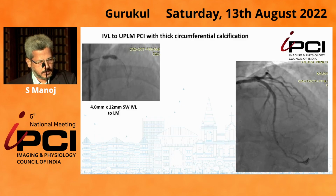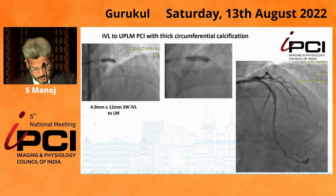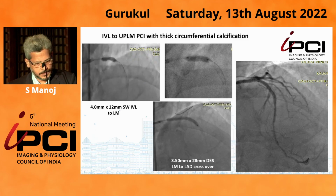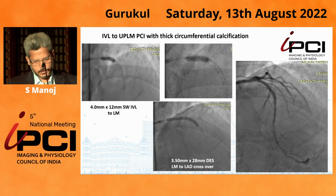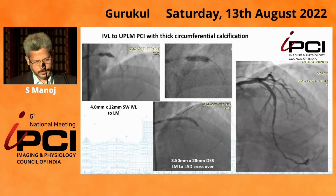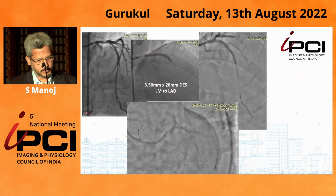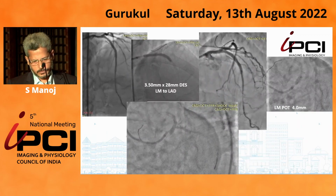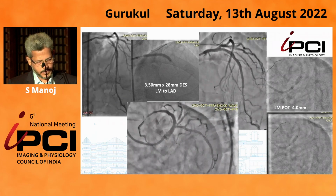300 degrees. The patient had a 4x12 shockwave lithotripsy, and you could see the distinct dark ballooning effect, which gave way with further shockwave pulses, and a 3.5x28 LMCA to LAD DES crossover was done, overlapping the previous LAD DES, and after OCT was done, optimization was done with the 4x8 POT balloon in the left main, and that was the final result.